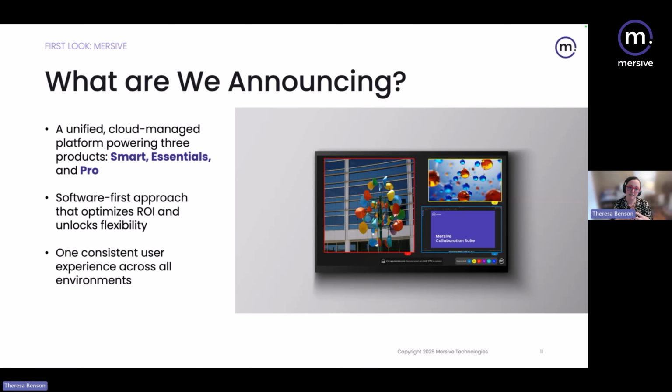And every one of them is a software first approach. The idea behind that is to make it flexible and extensible over time so that we can deliver more value faster and give you greater ROI at the end of the day. And as Joel mentioned at the top, it's a consistent user experience across all environments. So whether you're in that small huddle room or that big auditorium, if you're walking into a Mersive enabled space, you know how to use it from the moment you see that screen.